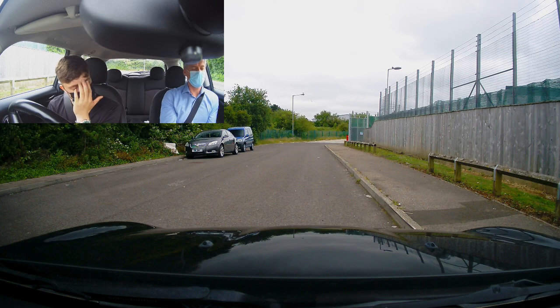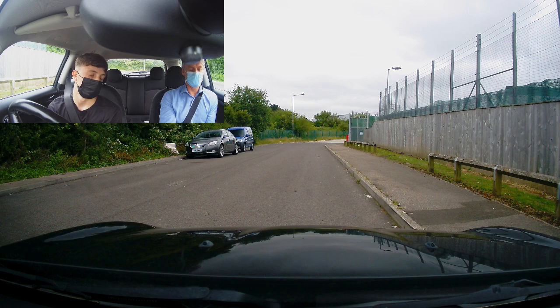You wouldn't normally pull up on the right hand side of the road, but sometimes you've got to where there's double yellow lines and there's bay parking and that sort of place on the right, but normally I'd always pull up on the left. Have you any questions about it?